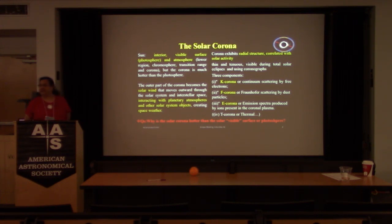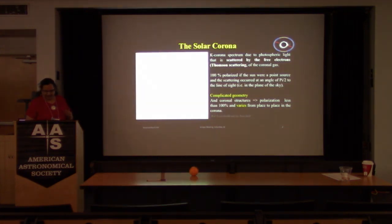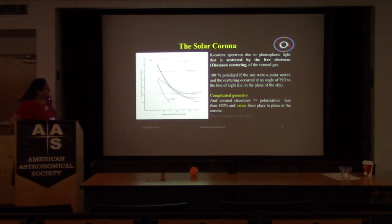So here's a diagram that I borrowed from Gold and Pasokov. On the left side, on the vertical scale, you see the density of the material, plotted as a function of distance from the center of the sun in terms of solar radii. What you notice is the K corona corresponding to solar max and solar min, and this is the E corona that comes from the emission of material farther out, and this is the F corona due to absorption of the light, and it's variable, as is the E corona.